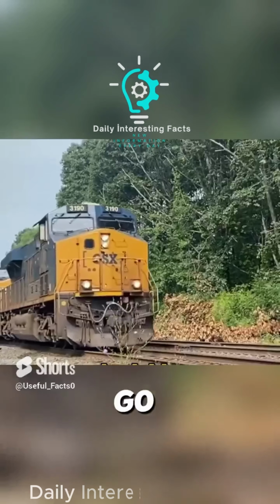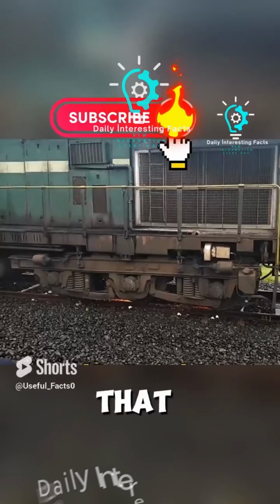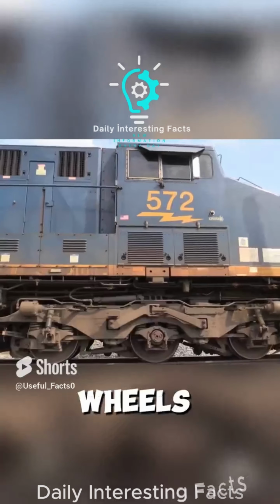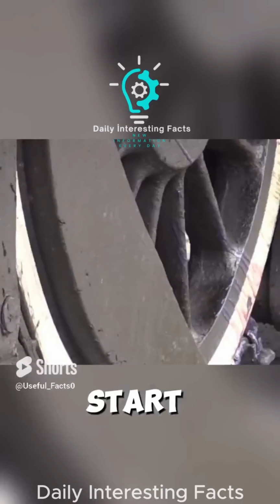How can trains go uphill despite smooth metal wheels and rails? Although their weight and speed seem sufficient, these forces that are helpful on flat ground work against them uphill and reduce the grip of the wheels on the metal rails. This situation gets worse when it rains and the danger increases when the wheels start to spin.